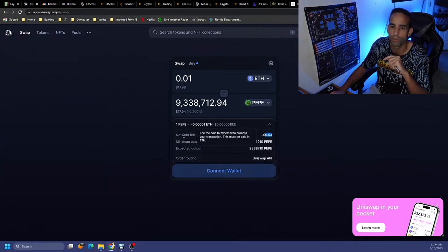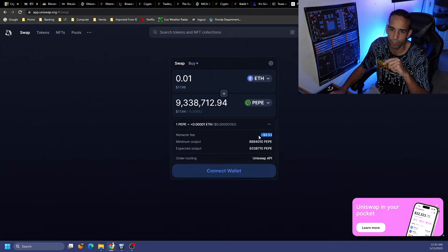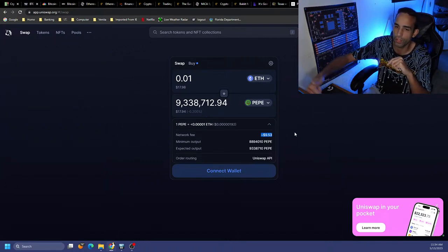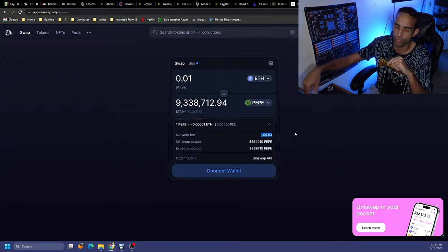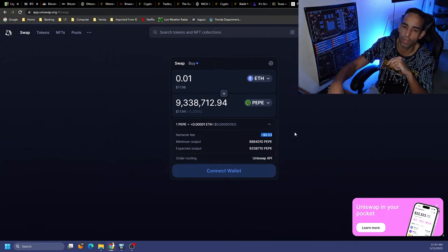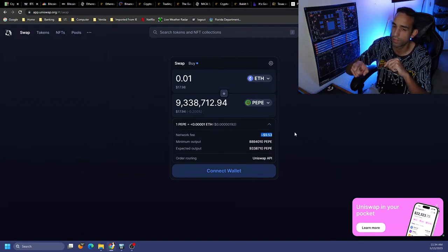The fee paid to miners who process a transaction must be paid in ETH. And there are some platforms, by the way, that make it really easy, where it will convert the currency you want to use to swap into ETH so you can pay for the gas. So you don't have to have Ethereum in that wallet in order to do the swap, which is nice. I do like that.